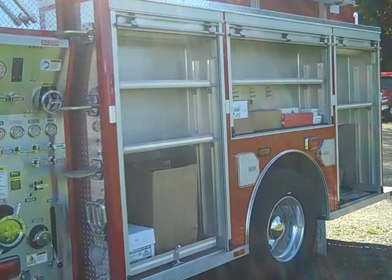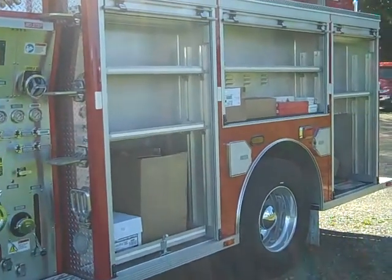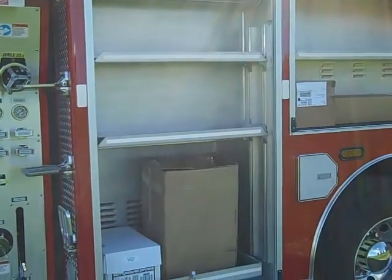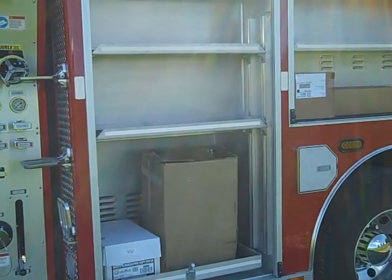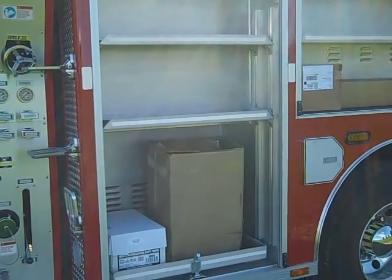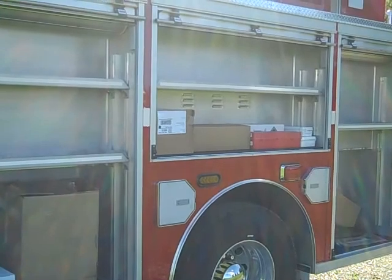This unit has high side compartments on both sides that are covered by AM-door roll-up doors. In the front left side compartment there are 2 adjustable shelves. There is a pull-out tray at the bottom. Every compartment is vented and lighted with LED compartment lights. There is a 12-volt electrical panel recessed into the back wall. Over the rear wheels there is an adjustable shelf.